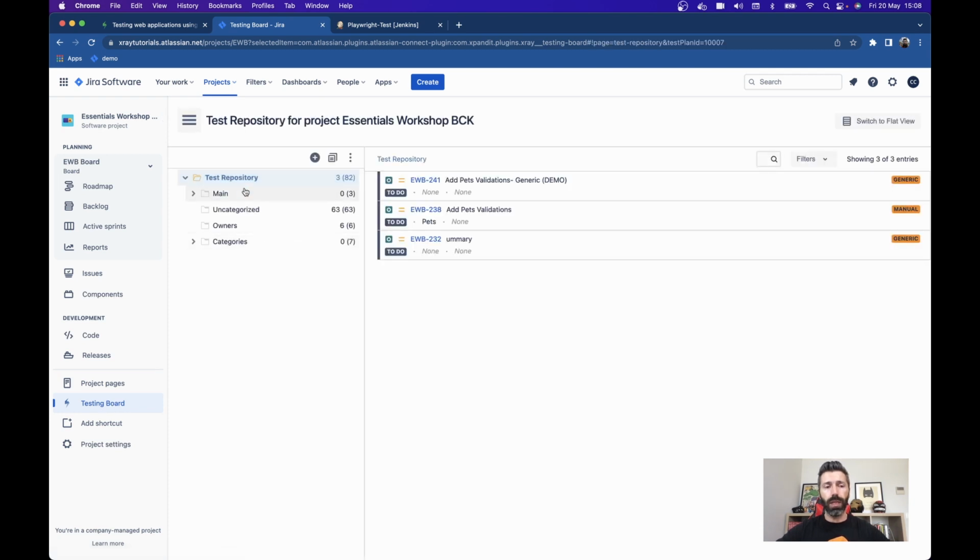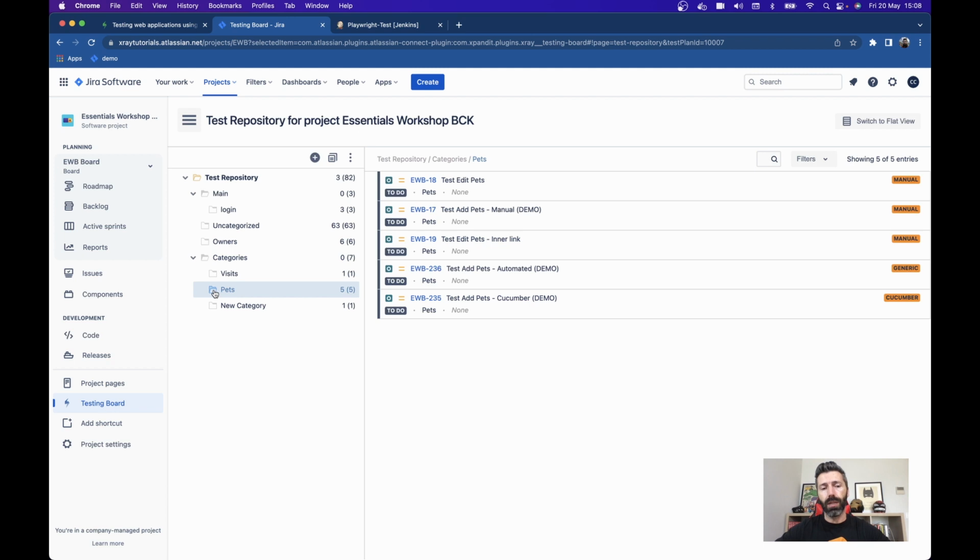So the test repository is this folder-like view where you can create, add, remove, and create subfolders within it, and then just drag and drop tests into these folders to organize them in the best way possible. For me, let's look at the pets folder, where I have all of the tests that will validate the pets, including the three tests that I was showcasing in this demonstration.